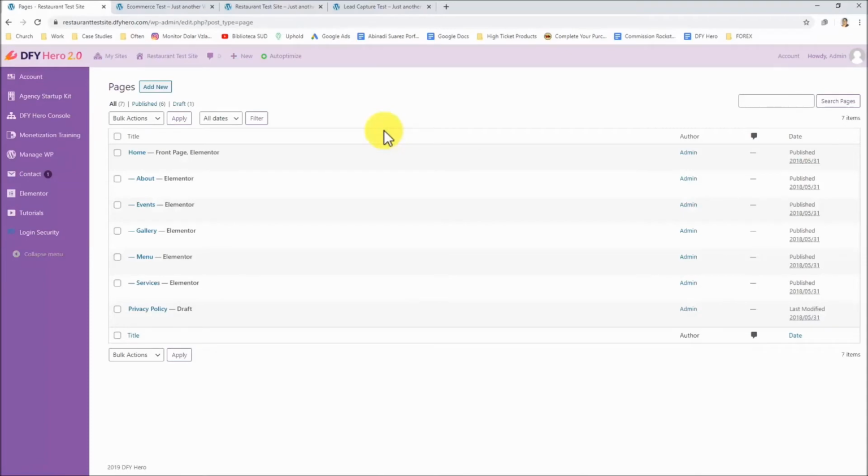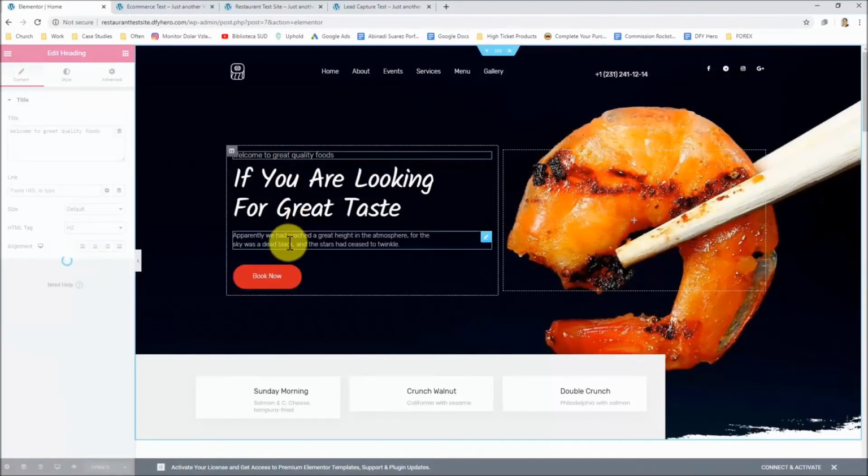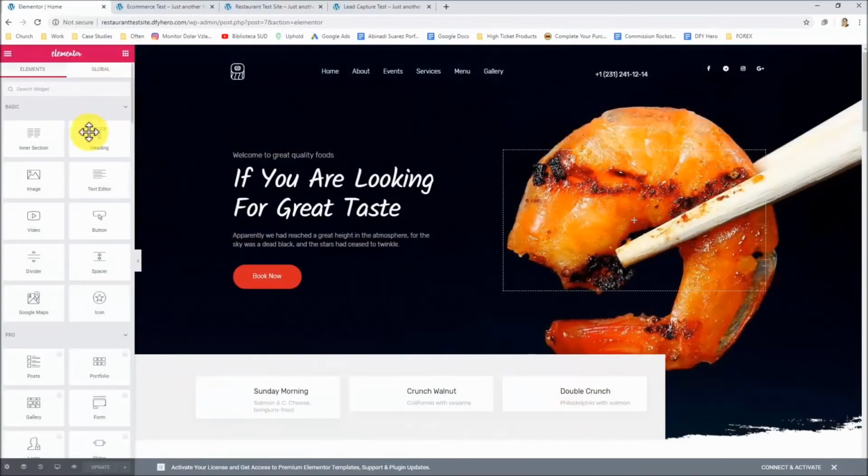To edit any post or page of the site, we simply click on Edit with Elementor. This will open the post or page in Elementor mode. Here, you can edit every element in your site's template, add your own content, and if you like, add other elements from the Elements menu to the left. Here, we'll simply replace the stock template elements with our own content.